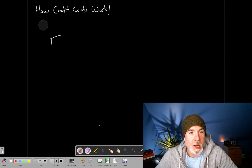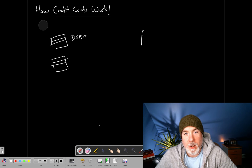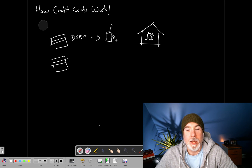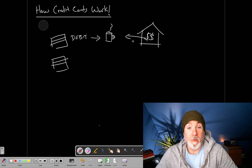All right, so you've got a couple different types of cards that you might have in your pocket at any given time. You might have a debit card, you might have a credit card. Well, debit cards, as we know, are pretty straightforward. You've got a checking account over here at your bank, and you've got some money in there, and you buy something at a store. Let's say you're buying a coffee, and the money for that coffee comes straight out of your bank account.